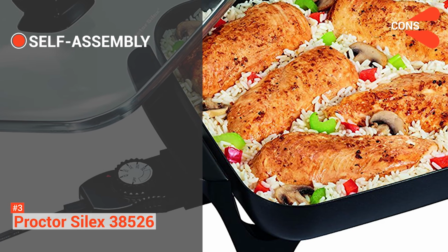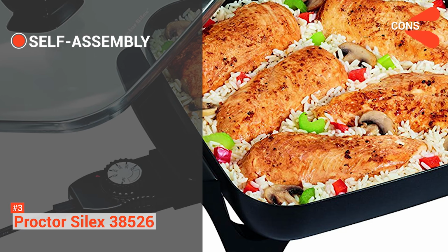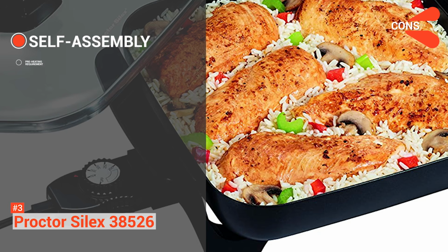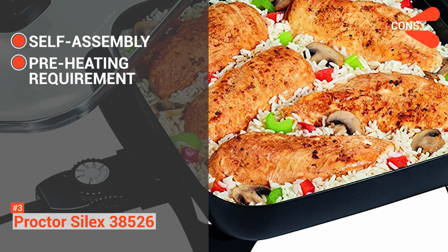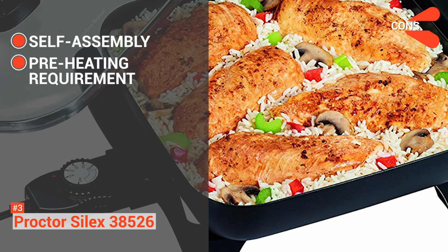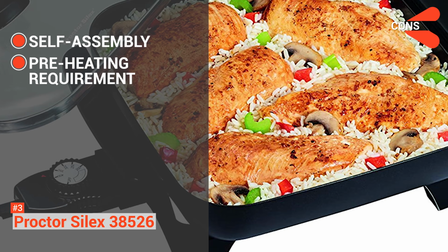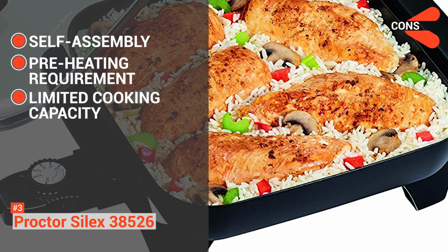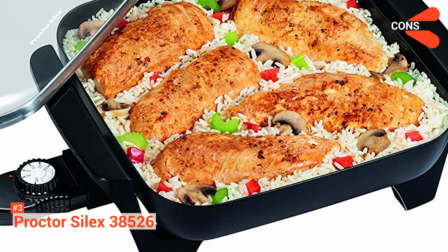So if you're not very careful, you might end up with a skillet that inconveniently wobbles when placed on a level surface. It also requires preheating to ensure even heating across the pan. It is not as energy saving as the others, and it can only make food for 2 or 3 people and is not advisable for big families.